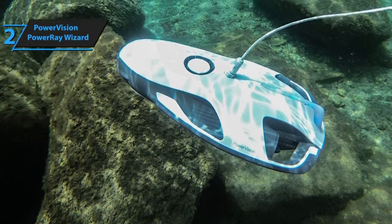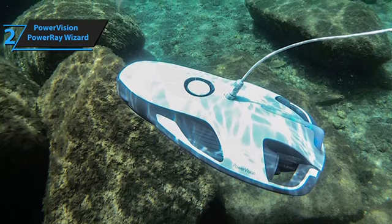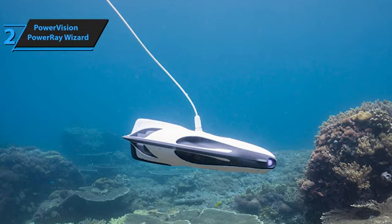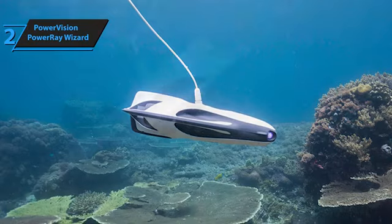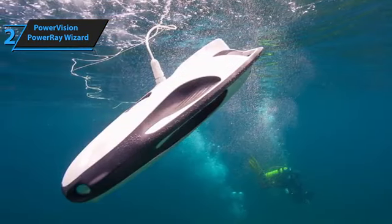Operating the Power Ray is straightforward. One joystick controls the depth, while the other manages movement. The drone remains stationary unless pushed by strong currents, allowing users to comfortably hover and view high-resolution footage on their Android or iOS devices. The drone connects to your phone through Wi-Fi via its base station, which is tethered to the drone with a cable that can either be 50 meters, 164 feet, or 70 meters, 229 feet long.